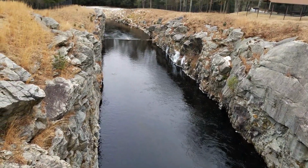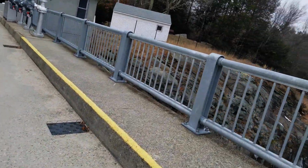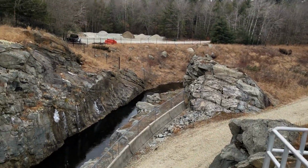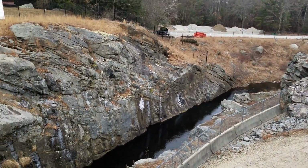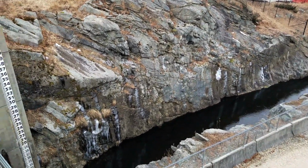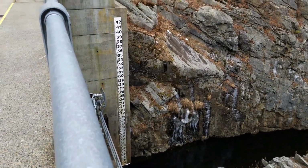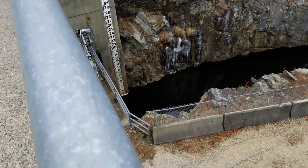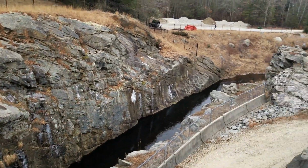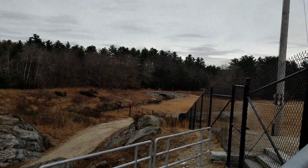That's the canal that empties out into over there. Go over on this side. This is pretty cool. You got the rocks over there. You see the lines in the rocks where they actually blasted this. This is all done by the Army Corps of Engineers. Shows the water level height. Right now it looks to be probably about 3.5 feet. Trail continues down that way where that lady's walking.